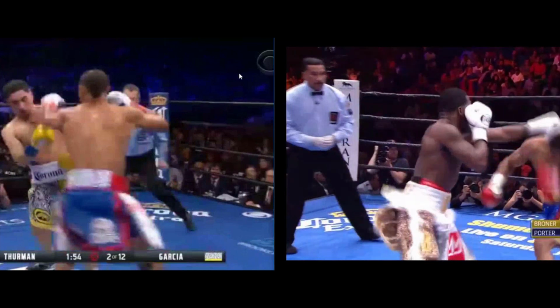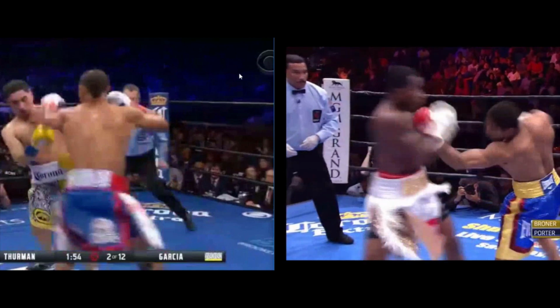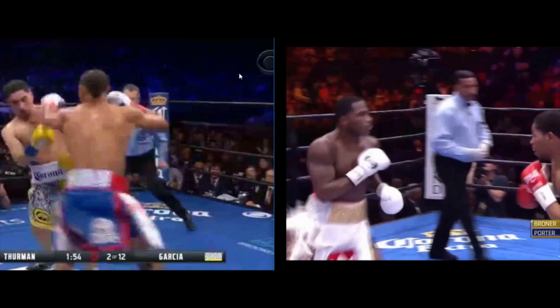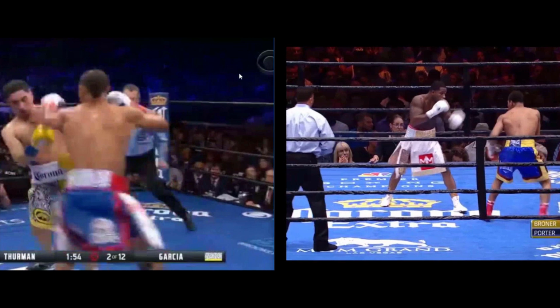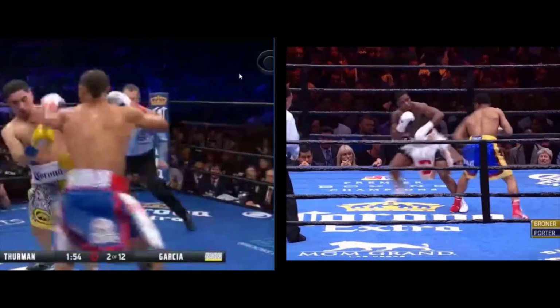But as we see what Shawn Porter's style of defense is, as we notice in this clip, Adrian Broner goes first with the jab, and Porter's able to slip it and then go to the body with his own left hook, right? That lands. Although he almost gets caught with the left hook there, we can see that he has a very similar style of defense that Keith Thurman was employing against Danny Garcia that was so effective. Again, slipping the jab and coming to the body with the right hand.